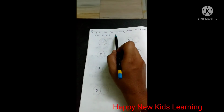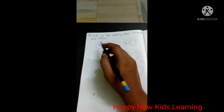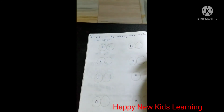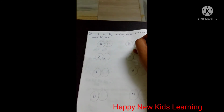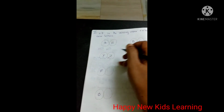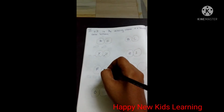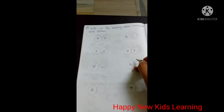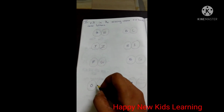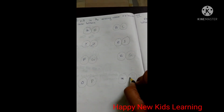Fill in the missing upper or lowercase letters. A, B, C, Y, Z, E, F, G, O, P, M, N.